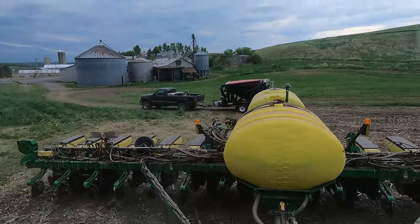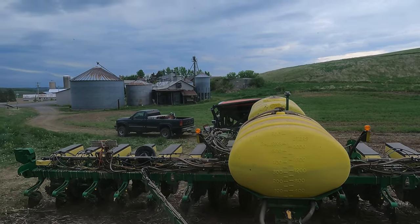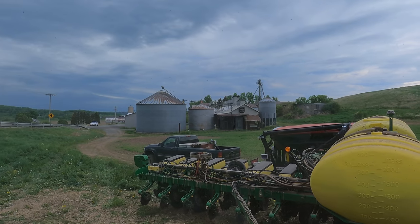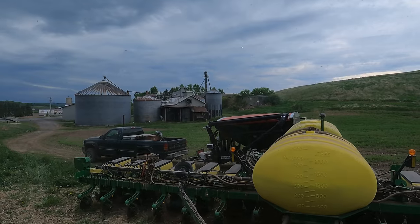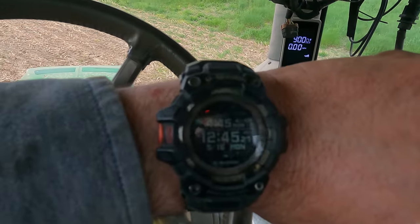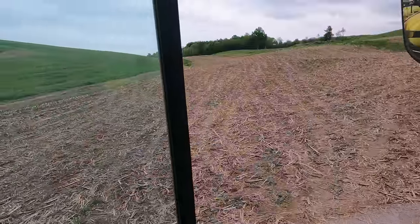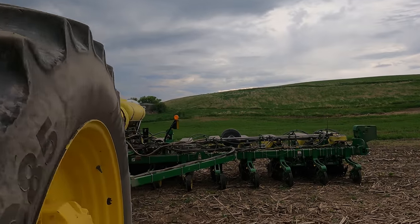So we can fill 8 rows of this planter at a time. And what we usually do is just pull ahead or back up with the pickup truck, and it makes loading up a breeze. So we're just starting here at 12:45 filling, and we'll see how long this takes. Usually takes about 10 or 12 minutes. We've got a full fill up to do here.